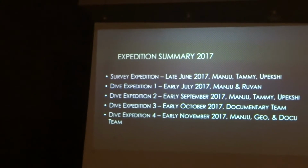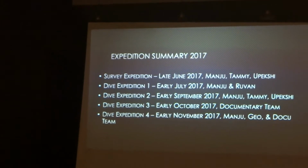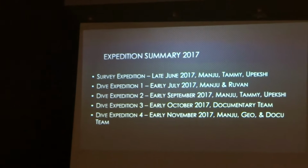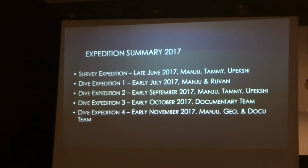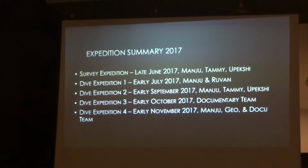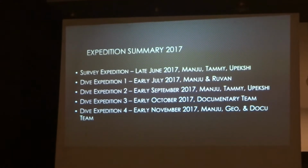I'll show you some of the maps. He'll actually talk about this. Then there was a person who did a documentary on one of the shipwrecks I had dived. He was really interested in the documentary, so we did 2 trips with him and his team. We also took a geologist, Dr. Valiang from the University of Canada, and he gave an explanation about the cave formation. We'll talk about it later.